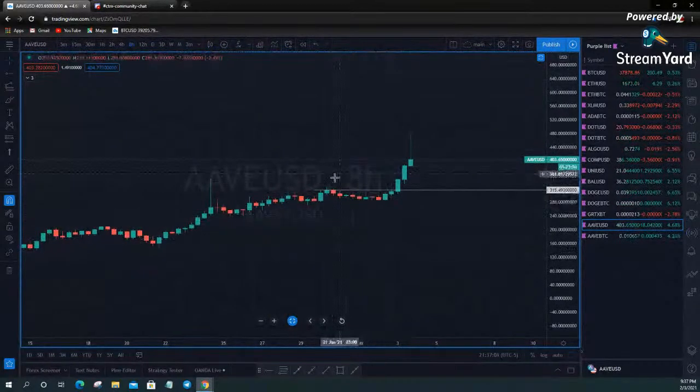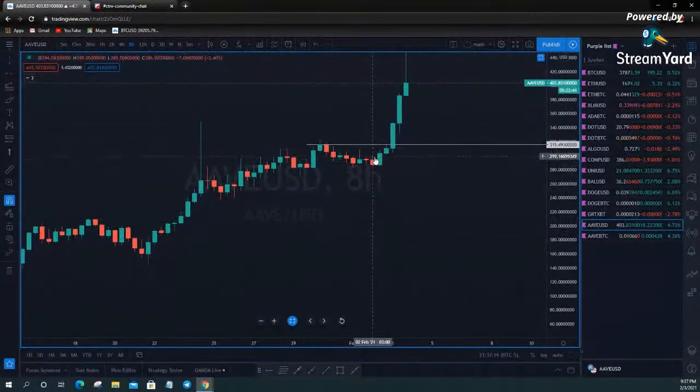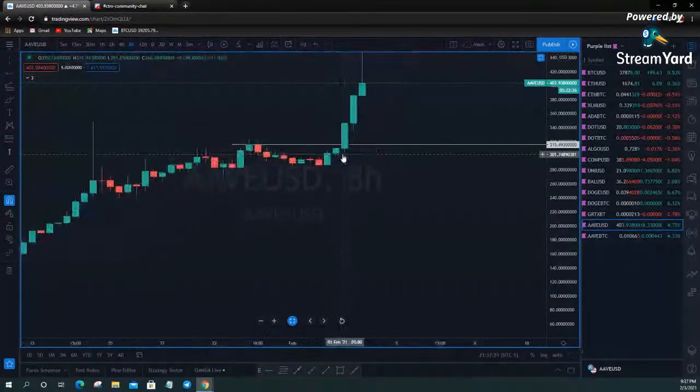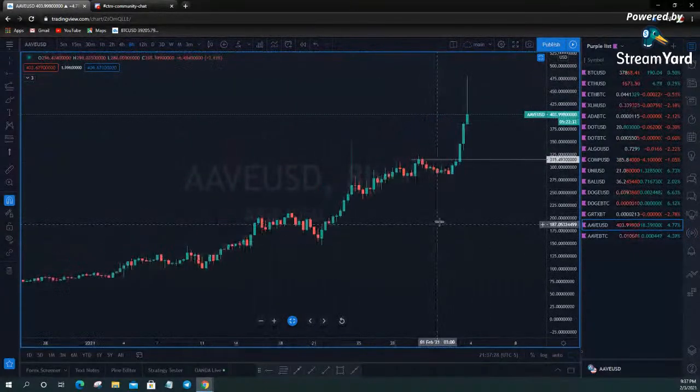If I go to an 8-hour chart, that still syncs up. This market structure level here, just below it on the last 8-hour closed candle, this whole area would be a boxed-in area to look for support, test and hold on AAVE USD. I don't know if this thing is bullish.